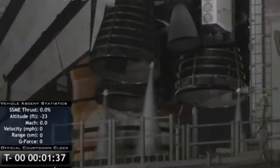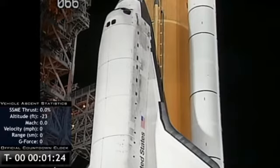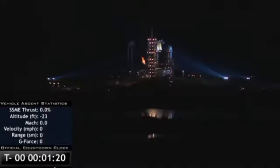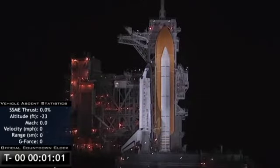T-minus 1 minute, 44 seconds and counting. All systems are go. Seconds away from the launch of Space Shuttle Discovery. T-minus 1 minute, 15 seconds and counting. T-minus 1 minute. The ground launch sequencer will verify that the 3 main engines are ready to start.